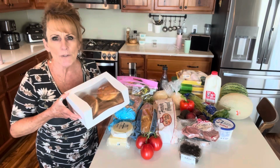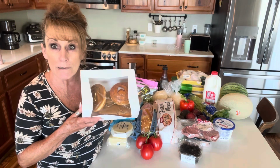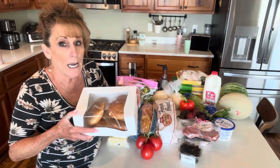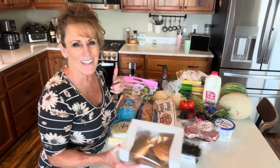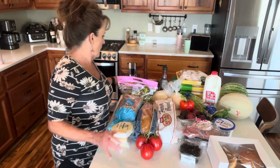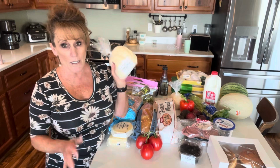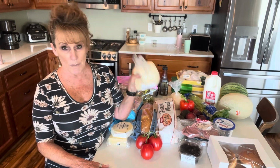And Winco has donuts. It's a guilty pleasure. My husband loves these donuts, so I help him out. Anyway, they're like 79 cents a piece or something. A couple maple bars. Anyway, and Winco also has, we have decided they have the best pre-made pizza dough.